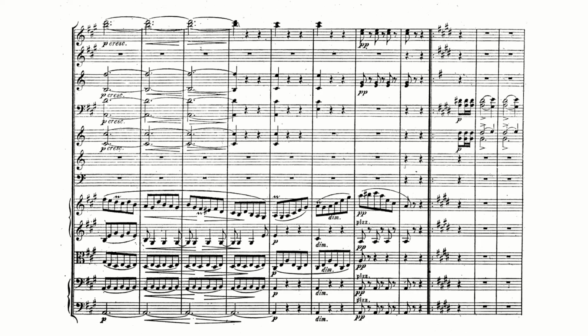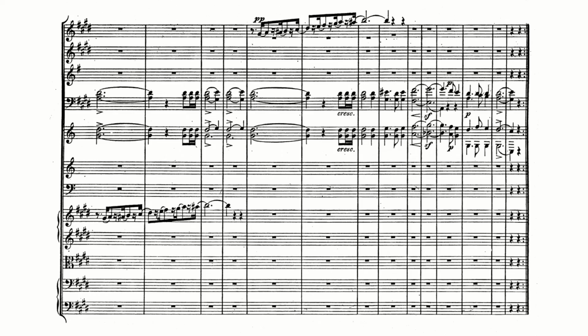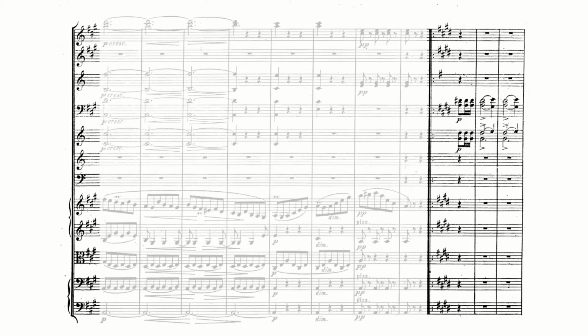Mendelssohn in his Italian Symphony, in the minuet, actually uses this chord as a kind of focus of attention. He repeats it all the time. It becomes a very romantic question, again in the sound of the horns. Back to it. So it really features it in this lovely horn sound.